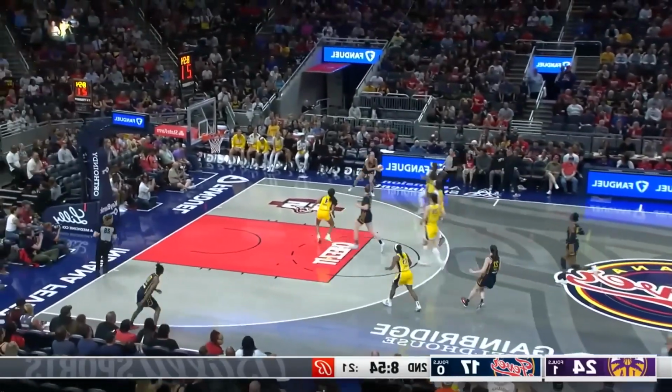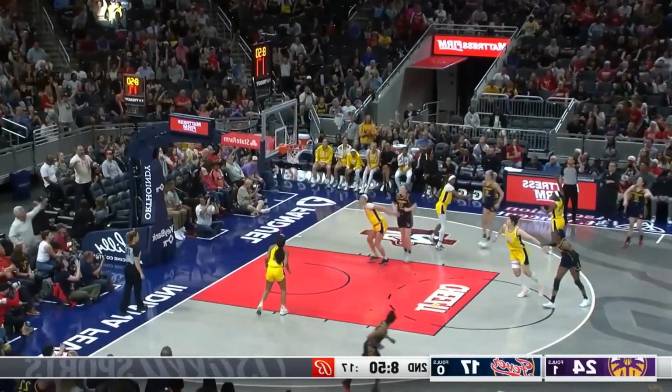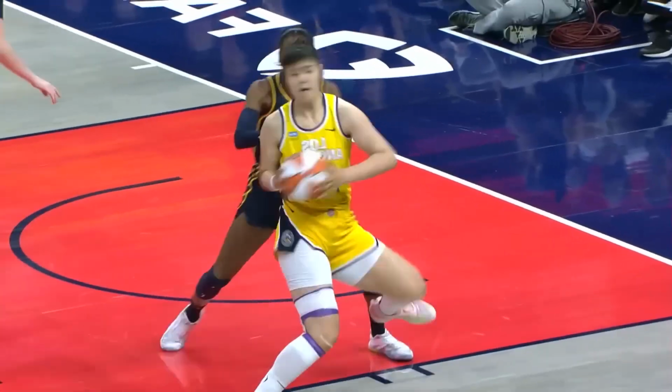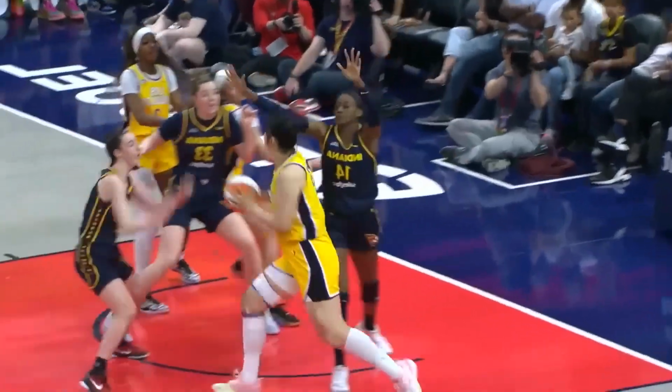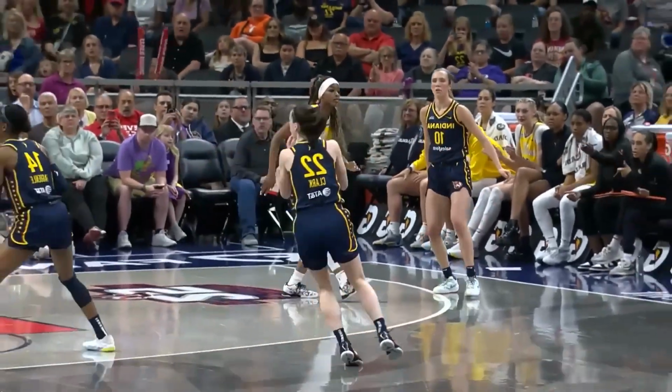Now Clark looking to push. Cross-court pass. Back to Clark. She will launch and bury a 3 to open up the second quarter, and Clark doing it with some defense. Comes up with the block. And then Lexi Hull finds her. Fever back within 4.